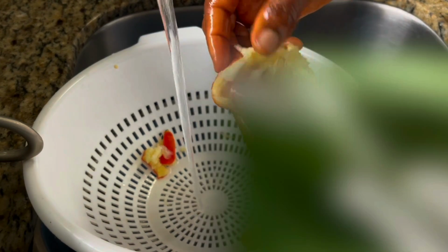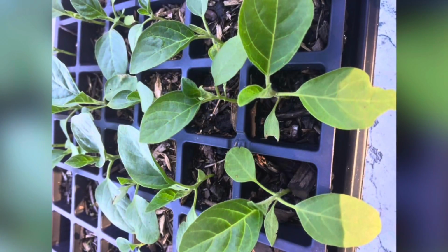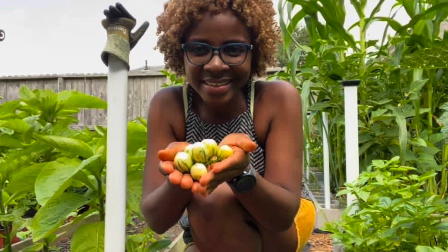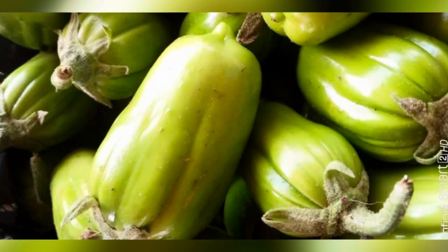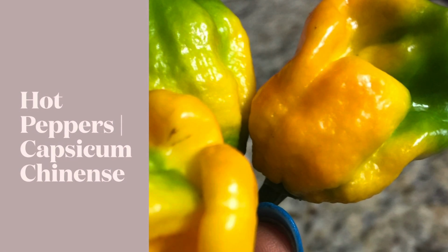Next on my list is the African garden egg. These are super easy to grow. You don't need too many of them in your garden, and you would have fresh garden eggs to enjoy. Definitely consider including a variety of the garden egg in your backyard.